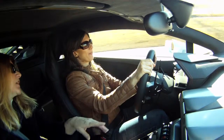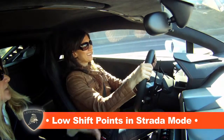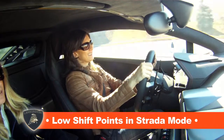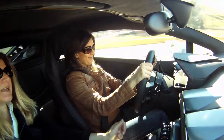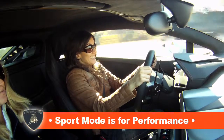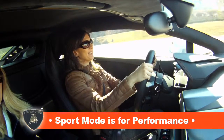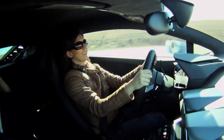So now we're in Strada mode. You can tell that the shift points are nice and low. It's easy everyday driving. It's not intimidating, right? Very easy to drive, comfortable, very comfortable suspension. And so now if you want to flip the button down and put it in sport mode, that changes the suspension a bit, beefs up the exhaust, it changes the shift points significantly. So that if you were to go flat out, then it'll shift at the red line.